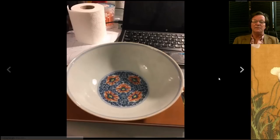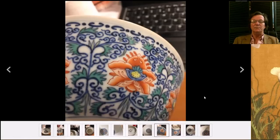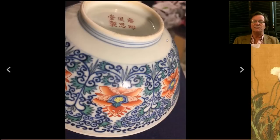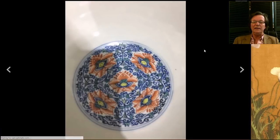And then on to this. This was a really nice Daoguang bowl. It's a mark and period bowl. Sort of a variant mark on the bottom, but it's Daoguang. And there's a side shot of it. The decoration on it was really outstanding. And if you look there, the foot is neatly done. Just a nice quality piece all the way around. Here's the interior of it. Well painted, tightly painted. And the flowers are lovely in there.